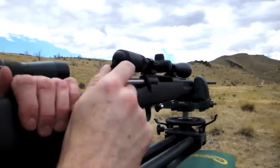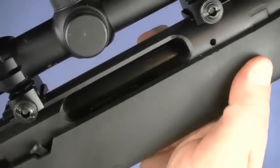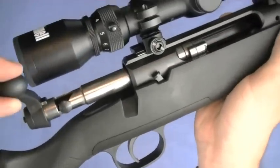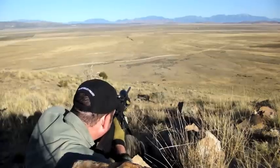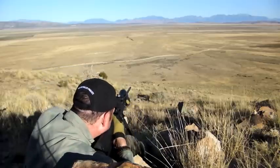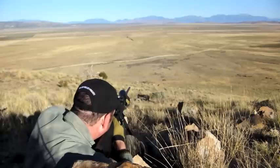By the way, I forgot to show you this. See those lugs? They ride in channels built into the receiver. It's pretty cool. When you bring it all the way back, you'll still have a little bit of movement. Just throw that in. Take the journey or get a gun that's going to be more expensive. Maybe a better stock system, like the Savage AccuStock that really locks that action down. Maybe a heavier weight barrel.